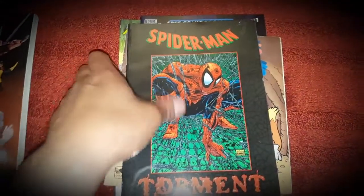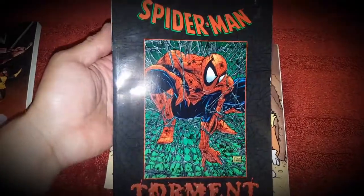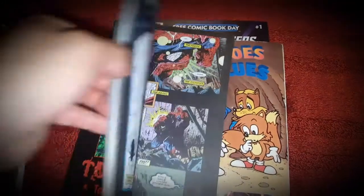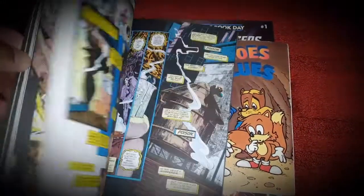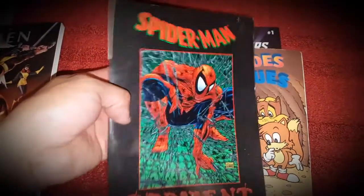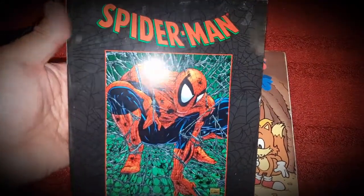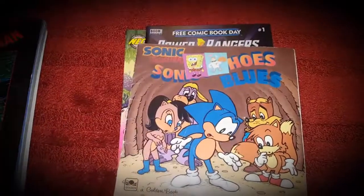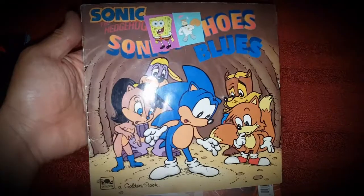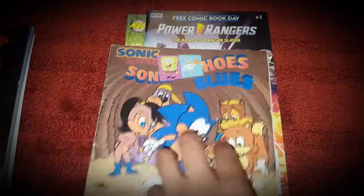And then I picked up Spider-Man Torment. This is a Todd McFarlane book. Really cool. Yeah, looking forward to looking at the pages and reading this. It's gonna be great. Then also, so work was gonna toss this out because of the stickers.